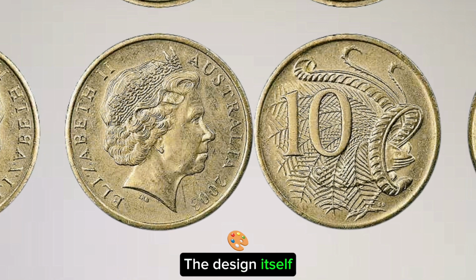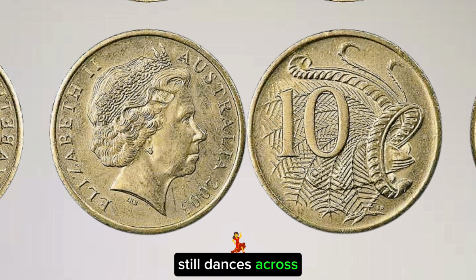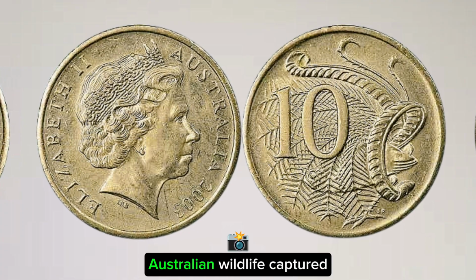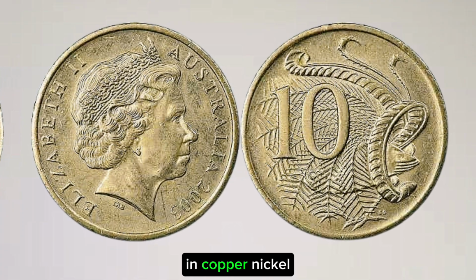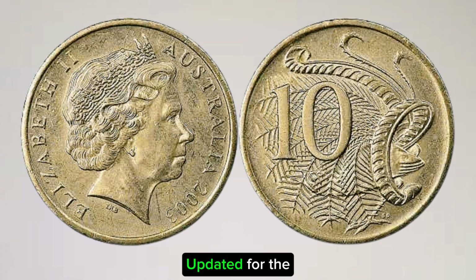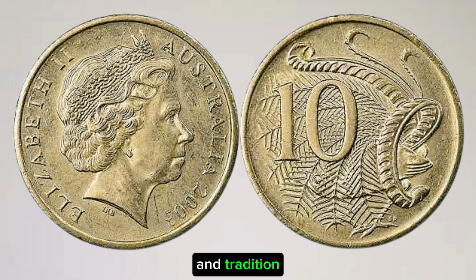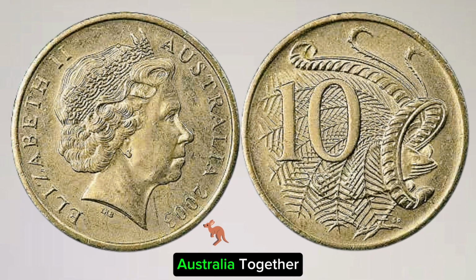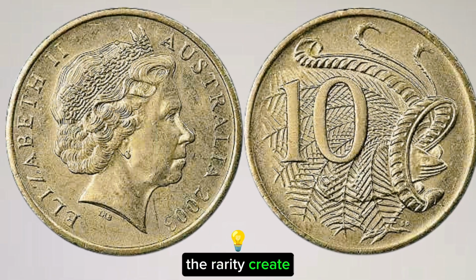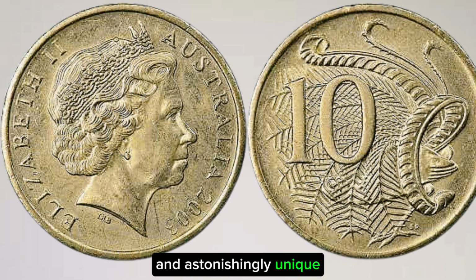The design itself remains timeless. Devlin's lyrebird still dances across the reverse with feathers splayed, a masterpiece of Australian wildlife captured in copper-nickel. Queen Elizabeth II's portrait, updated for the modern era, speaks to the continuity of monarchy and tradition in an evolving Australia. Together, the design and the rarity create a coin that is both familiar and astonishingly unique.